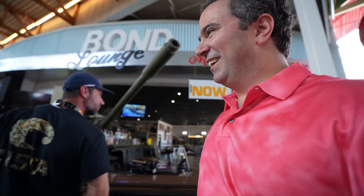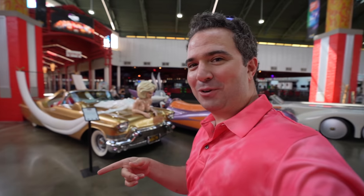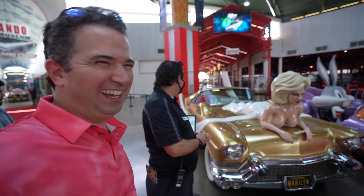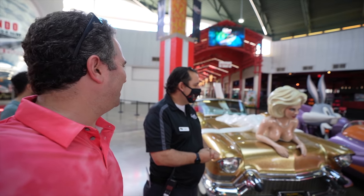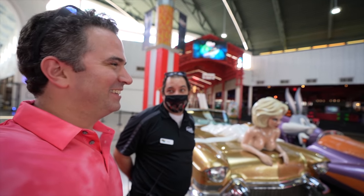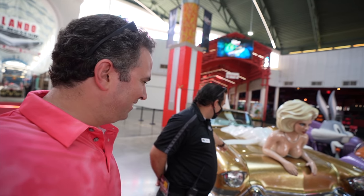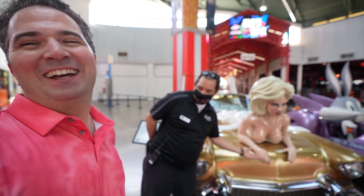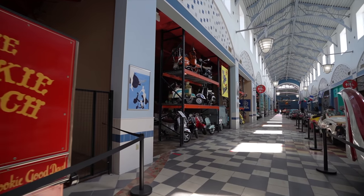Marilyn Monroe car, walking right past it. We've got Kris as our guide here. We're going through the museum. A very interesting vehicle. I can't imagine driving down I-4 in this one. There are certain ways you can open a hood with many cars, but there's only one way you can open a hood with this car. The hood is the latch. It's in this general area. I understand. Oh my gosh, that's enormous.